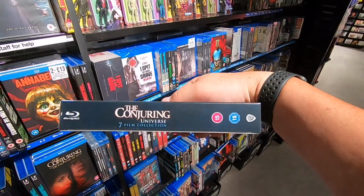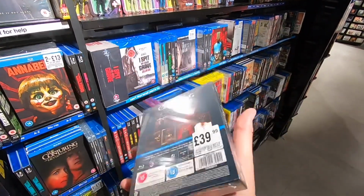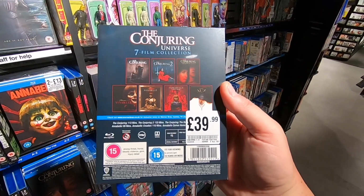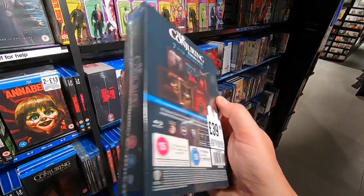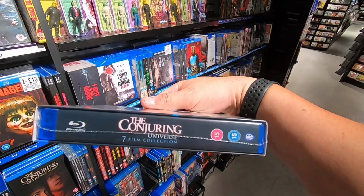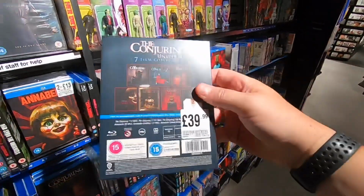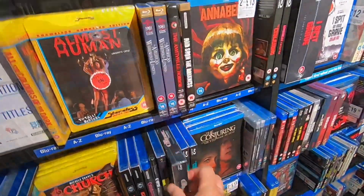It's got a 15 certificate, and the films included are The Conjuring 2, Annabelle, Annabelle Comes Home, Annabelle Creation, The Nun, and The Conjuring: The Devil Made Me Do It. For some reason, they have excluded La Llorona, but there you go, $39.99.